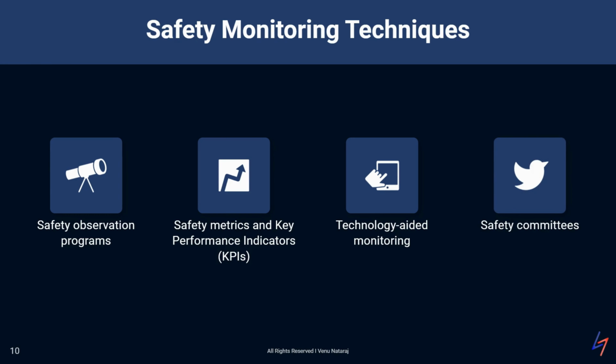Safety committees bring together management and workers to discuss and address safety concerns. These committees can be valuable for identifying safety issues, developing solutions, and ensuring that safety remains a top priority throughout the organization.